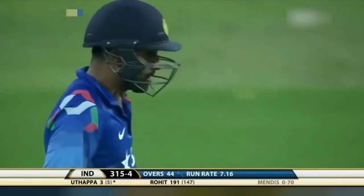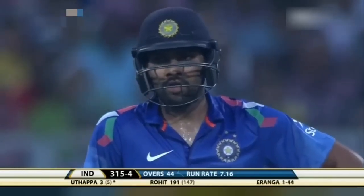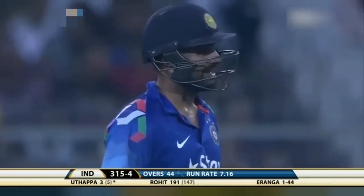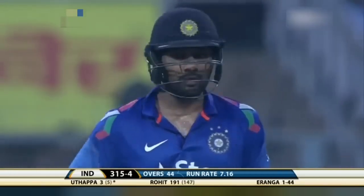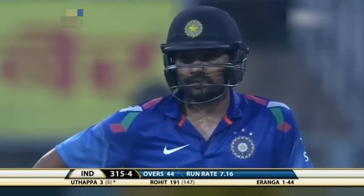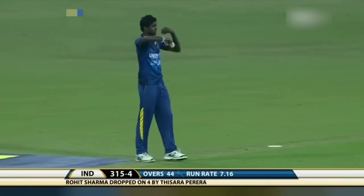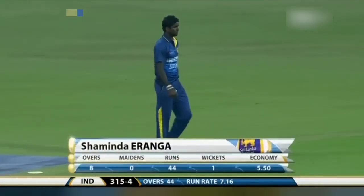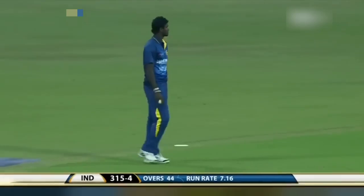What a return for Rohit Sharma to the international level. You got a life early on in case you missed any of it. Tisara Pereira putting down at 3rd man, and I'm sure Tisara has relived every delivery since then. He was only on 4 then, Rohit Sharma, and this is called maximising your opportunities.